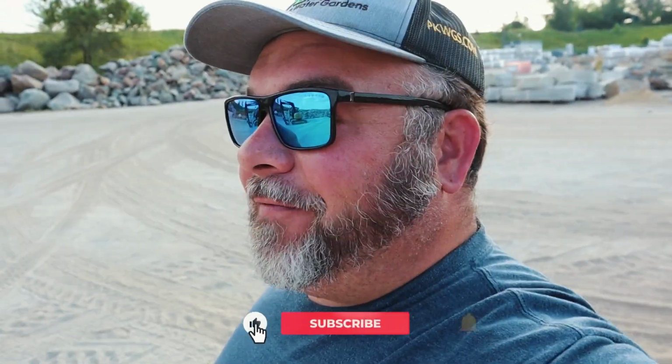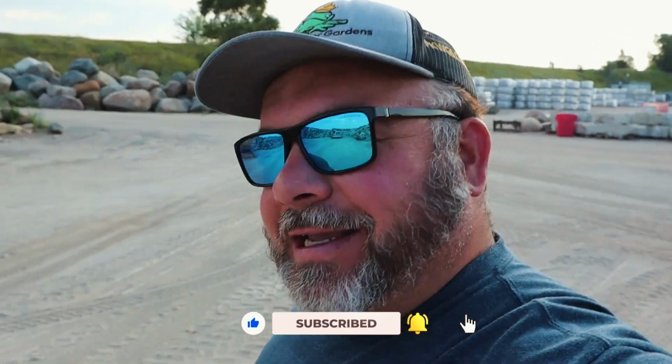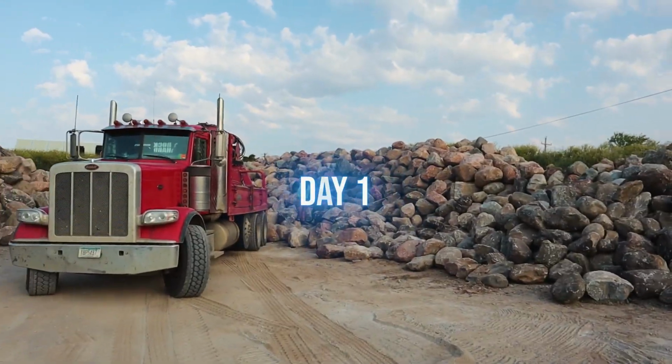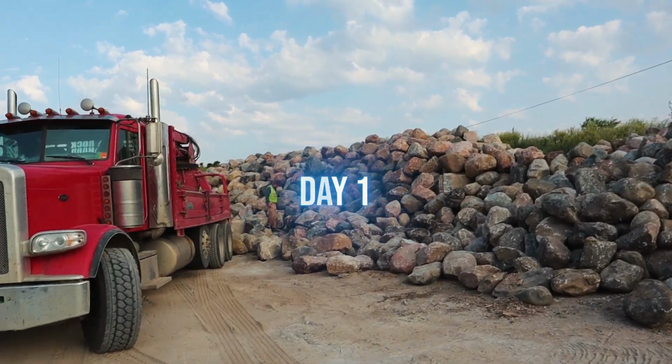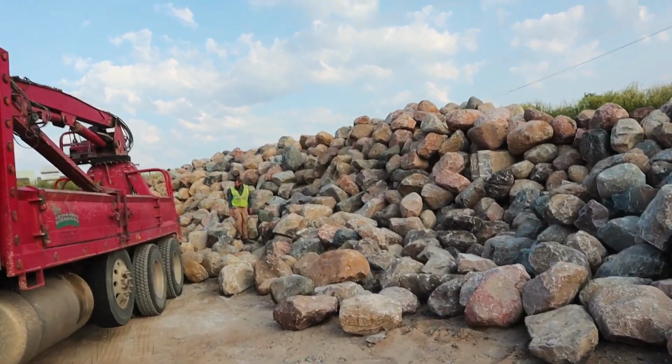We are getting ready to build our mini waterfall. We're picking out between 5 and 6 tons of rocks. We only quoted 5 tons, but we always try and get a little bit extra because you never know. Right now we've got Dan, Boulder Dan, picking out rocks for us. Already looking for cool stuff, climbing on the pile. He knows what we like, so that's why we love working with him.